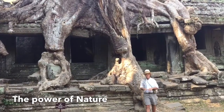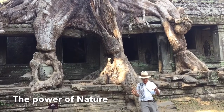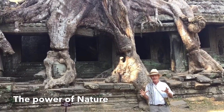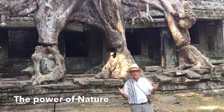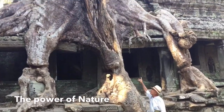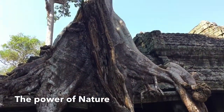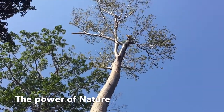Here we see another example of nature taking over this temple here, and it's just amazing how powerful it is that these roots would grow over these beautiful temples over here like that. So take a look. Look how high it is and how it's just engulfed all of this here. This is definitely a wonder of the world, just to see this part of nature.